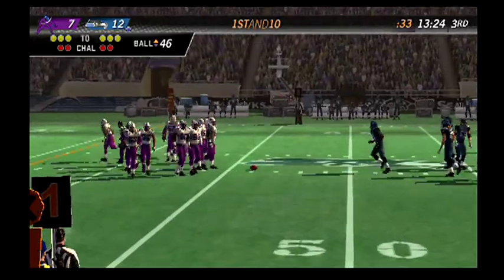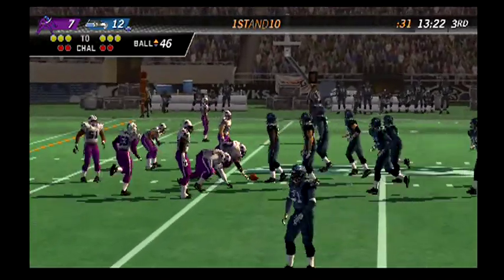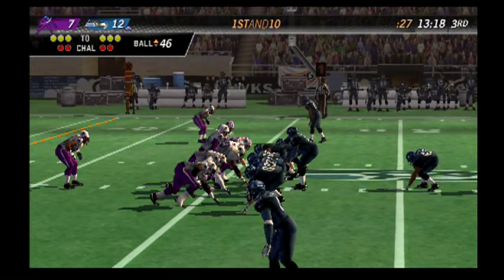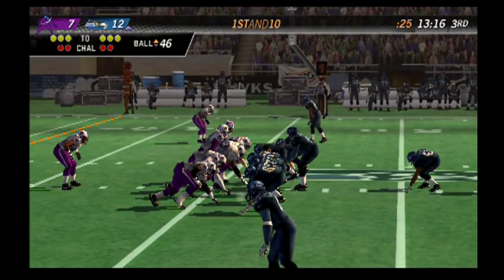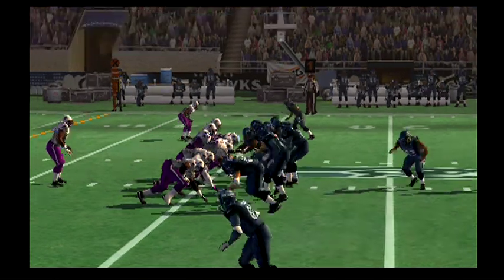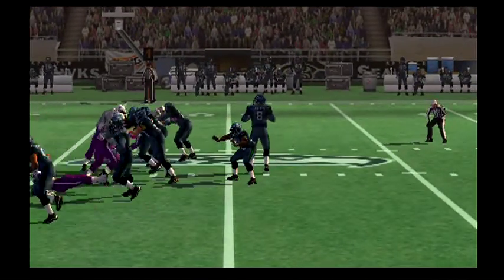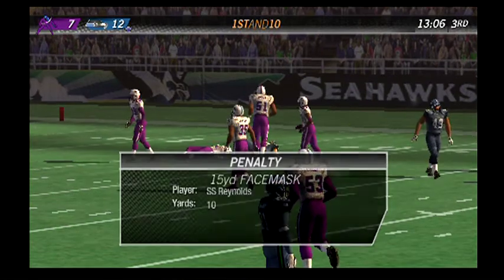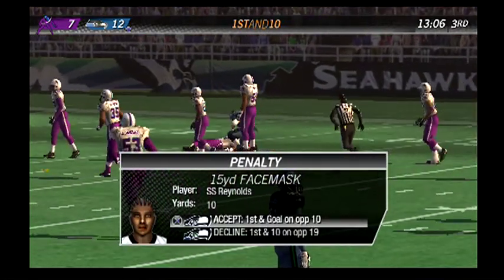Ball on the 46-yard line. The visiting team comes out in a 4-3. Watch the snap now. With the pass, and it's caught. Reynolds is there on the stop at the 19-yard line.